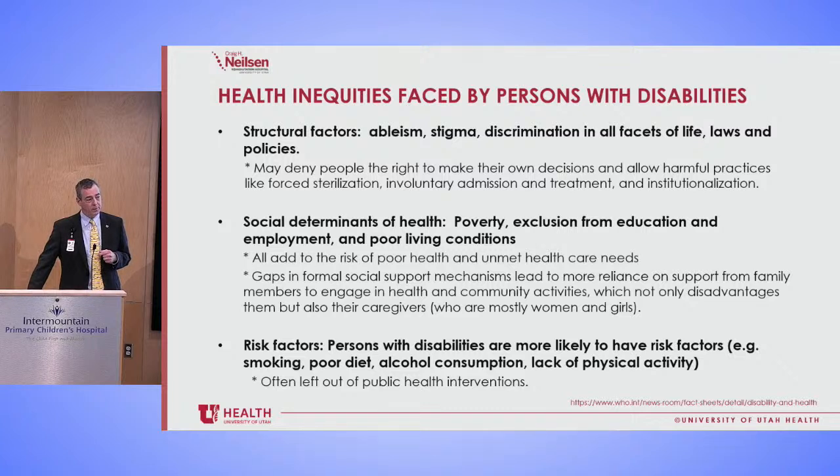So why do we do what we do? Because we really deeply care about people who are faced with physical and cognitive disabilities. We know that there are lots of reasons for the challenges that people face, and those inequities come from structural factors, social determinants of health, and other risk factors. We know that people with disabilities are more likely to have these risk factors. They smoke more, they have poor diets, they drink more, they lack physical activity, and they face many barriers in their community.